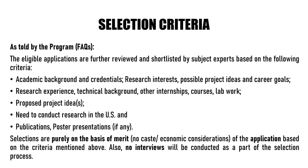Then selection criteria. A lot of people have been asking me, what are the criteria, what should we focus on, etc. So the selection criteria was clearly given in the FAQs. The eligible applications are further reviewed by subject experts. There's a panel wherein they see your academic background and credentials, research interests, possible project areas and career goals, research experience, technical background, other internships, courses, lab work, proposed project ideas, need to conduct research in the US and any publications or poster presentations, if any. So basically your entire application is worth it. So please don't ignore any part of the application. Selections are purely on the basis of merit, no caste or economic considerations. And also no interviews will be conducted.